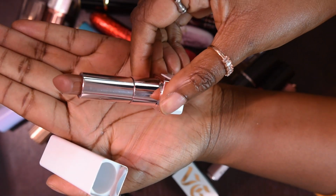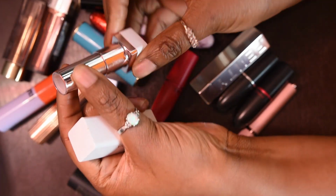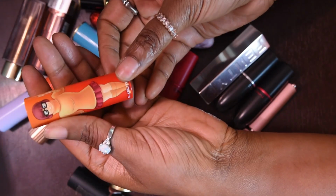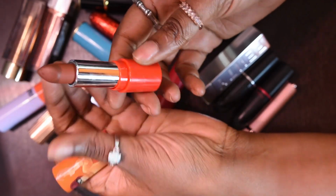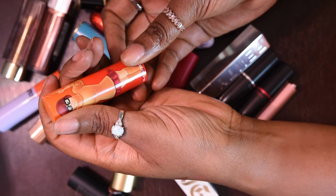Another one that was actually a surprise for me is the Natasha Denona Luna. Really, is that the name? No, Sammy. I'm sorry. Luna was the lip liner. So this is Sammy. I actually really like this as a nude. It's really pretty. Definitely keeping. 110% keeping this. 110%. This is my Velma lipstick. I did do one of my favorite shorts with this product, so 110% keeping this.